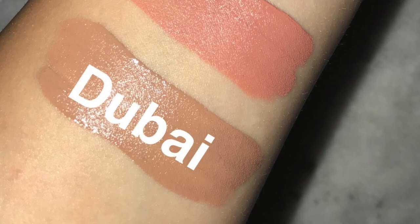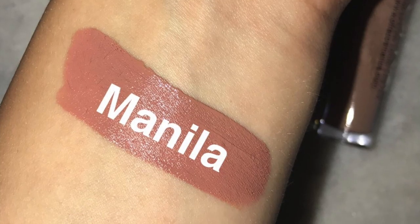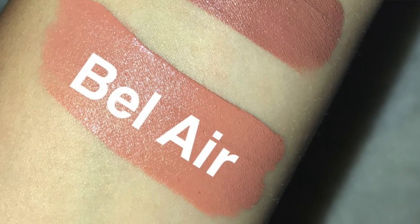The lipsticks that are included are Dubai, which is a really beautiful cool toned nude. They also have a new shade, and this is the shade Manila. This is what I'm wearing on my lips today. So if you like that color, that is in the set as well. And then my favorite nude from OFRA right now is Bel Air, so that's in there as well. This one is more of a pinky nude.